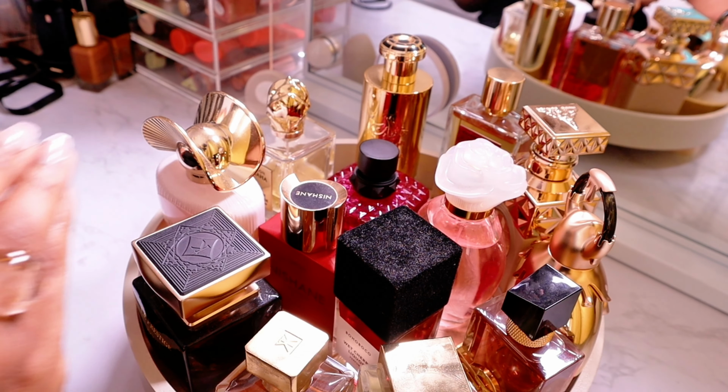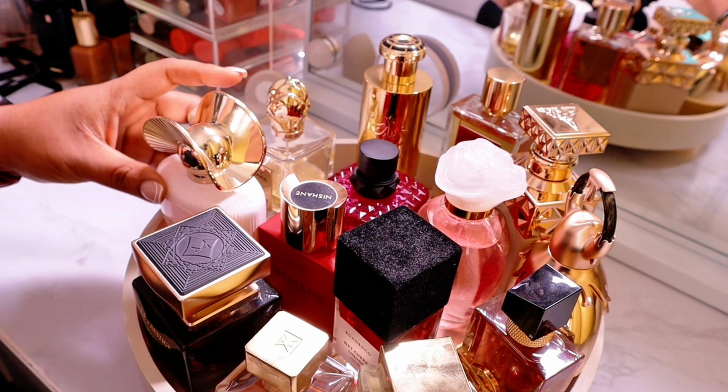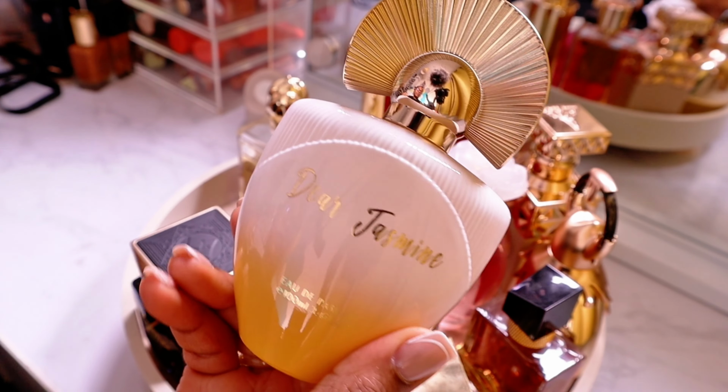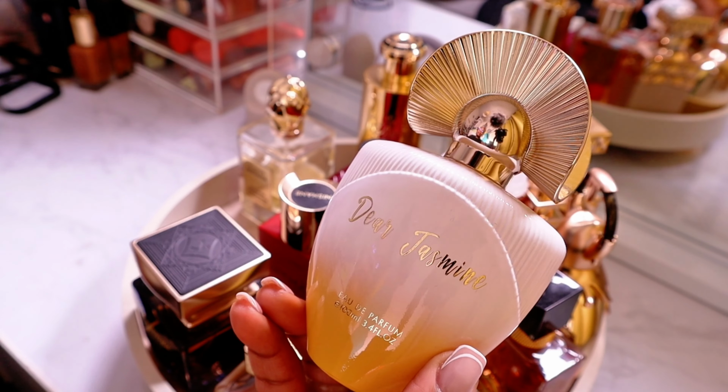Next up, being that we are entering the month of March, it's going to be a little warmer. I wanted something powdery, white floral, tuberose leaning, welcome me into spring type of vibe. And so I reached for Dear Jasmine by Maison Asra.